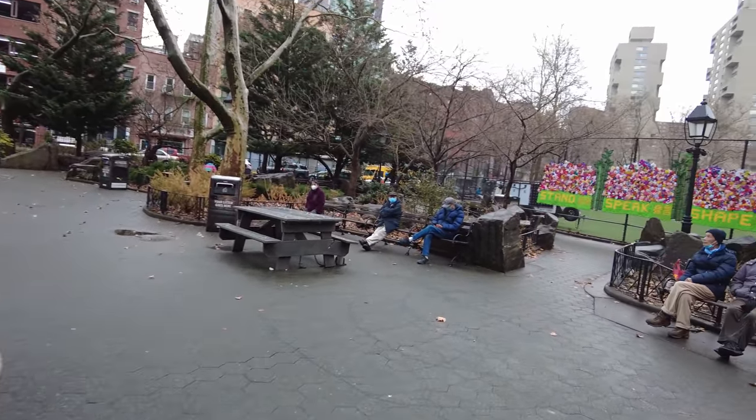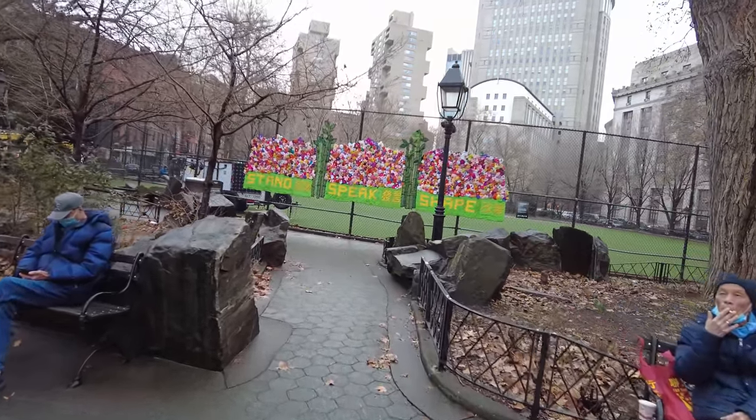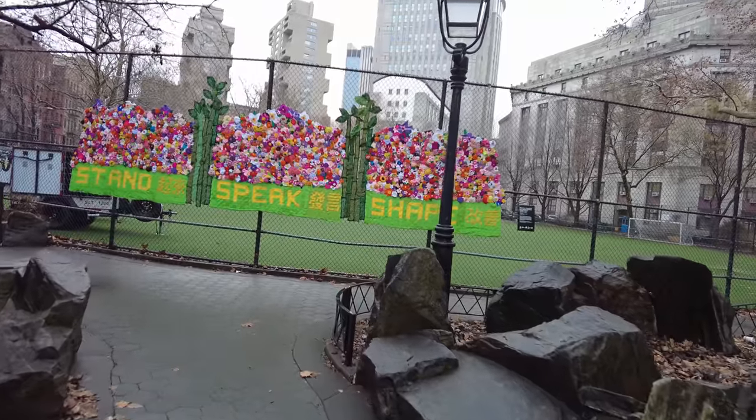I like this over here. It says stand, speak, and shape. Some bamboo and some flowers. Got some local artists.